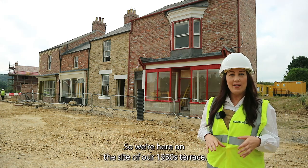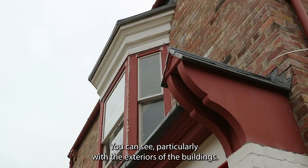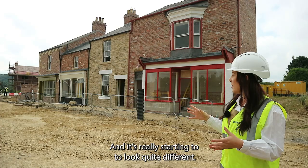So we're here on the site of our 1950s terrace. As you can see, there's a lot happening at the moment. It's very busy on site, and there's been a lot of changes since the last time we did an update. You can see particularly with the exteriors of the building, so the shop fronts are all starting to change, the paint is going on, so the colours are all going together, and it's really starting to look quite different.